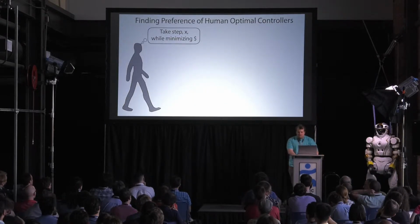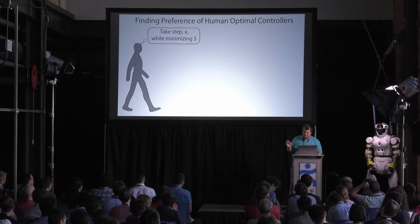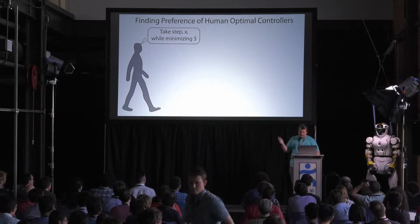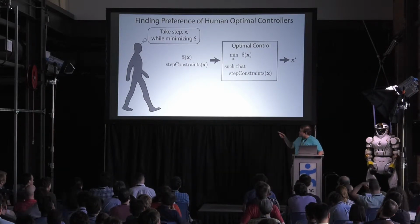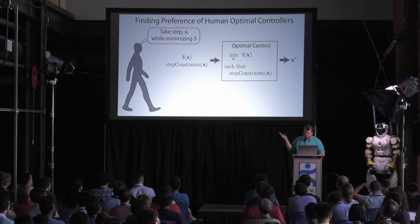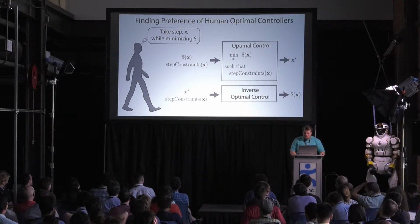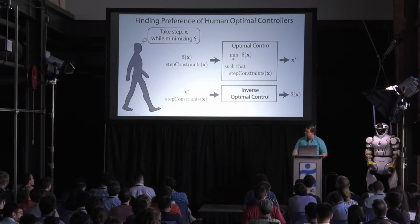Okay, so the way that we model an experimental subject or any walking thing in this work is as an optimizer. So when you're faced with a task such as taking a step, the idea is that you find a step, represented here as x, that minimizes the cost. So optimal control is the process of, given the cost to minimize, finding a trajectory of states and inputs to minimize it subject to the limitations of the walkers and the task constraints. We call the optimum x star. And what we do here is the opposite of that. We are interested in the case where we have x star and a set of assumptions about the constraints of the model and task, and our goal is to infer the cost function.